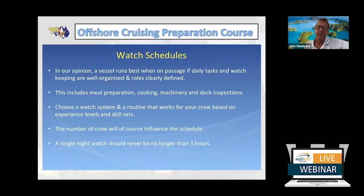A single night watch, again, world according to John, I believe, should never be longer than 3 hours, purely because of the fatigue factor and the impaired decision-making that could go with it. And organised watches should continue during daylight hours. Often people say to us, we don't really want to run a watch system during daytime. Whoever's up will be on watch. Works for them, doesn't work for us.